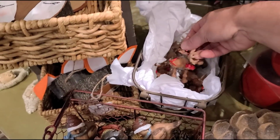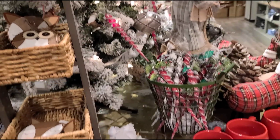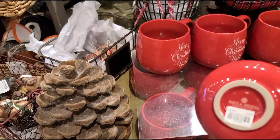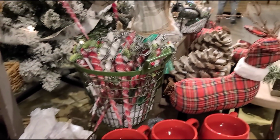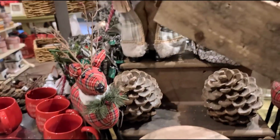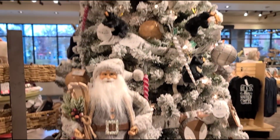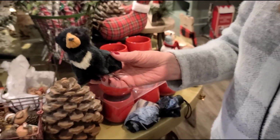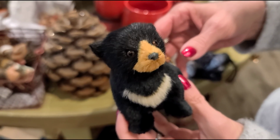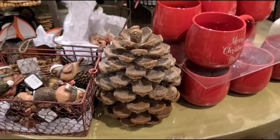It's in this thing. Look at that. It's more like a country one. Merry Christmas, y'all. Hot chocolate in that. Good. $12.99. Look at that little wooden one. Is he for sale? $29.99 for that. Another Santa. Did a nice job on the tree. You're in the Smokies. Got to get a bear. How much was that, Bobby? $8.99. I like the pine cones. First I thought it was a decoration just for the table, but it's $42.99.